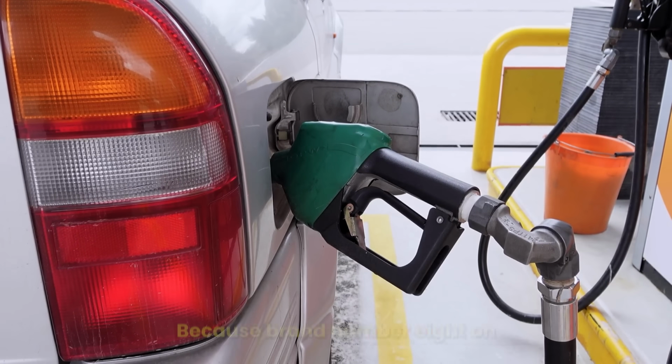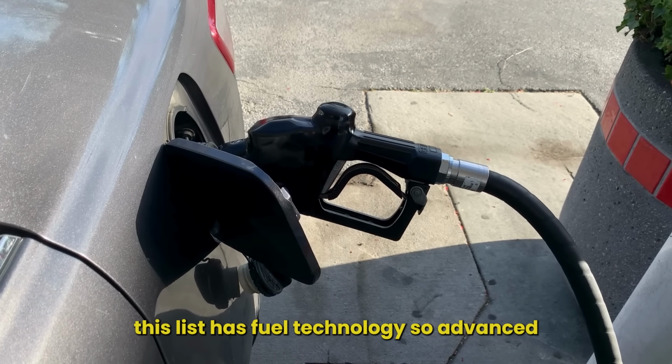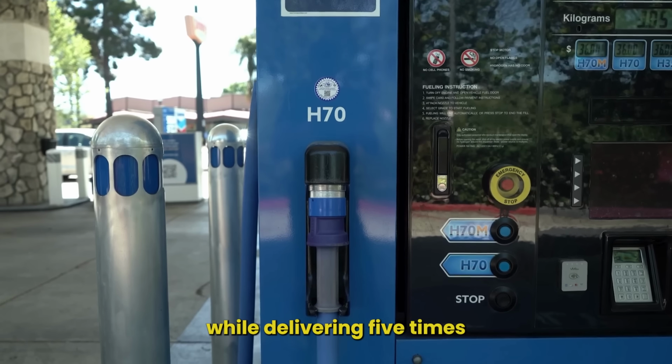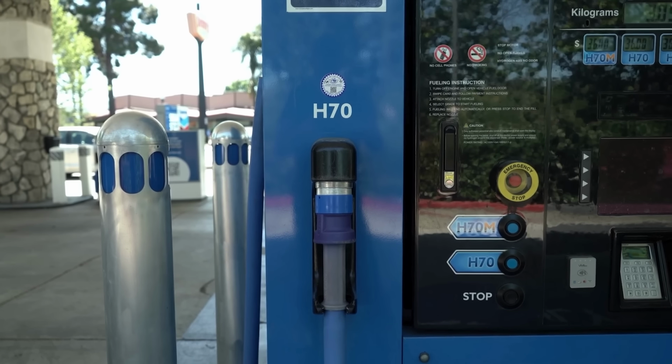Stick around until the end because brand number 8 on this list has fuel technology so advanced, it is available for 20 cents less per gallon than the competition while delivering 5 times the EPA detergent requirement.